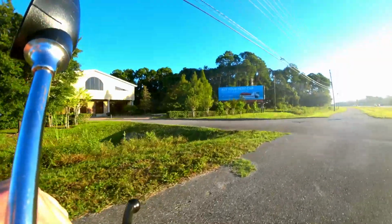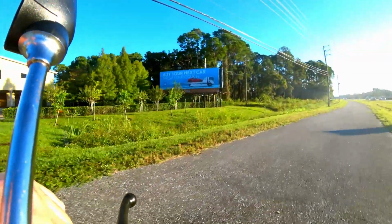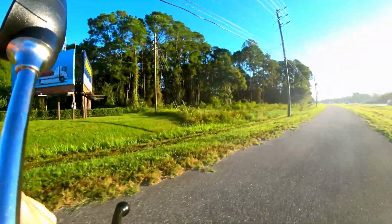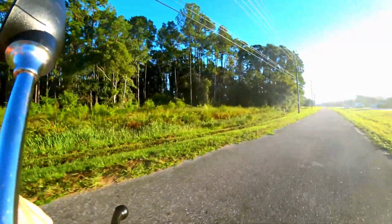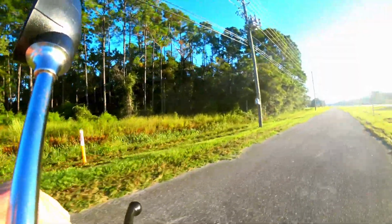A few of these buildings been here 20 years, like this next one here on the left. I have no clue what that is, but it's been there for over 20 years. I would imagine something's in there.